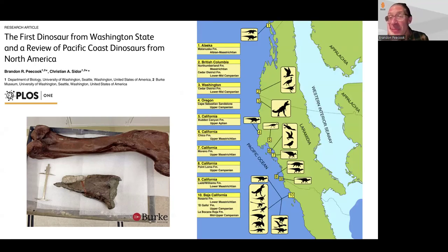The other thing we did in that paper was summarize this kind of problem I've been talking to you about. I've been focused on the Pacific Northwest. This was a little bit different. This was talking about the West Coast generally, or the Pacific Coast of North America generally. Those are all of the places from Alaska to Baja where you actually get Mesozoic dinosaur fossils on the West Coast. And you can see it's really, really scrappy. Basically, there's a couple of formations in Baja California, in what's now Mexico, that are pretty rich, and everything else is bits and pieces. A little armored dinosaur here, a little duck-billed dinosaur there.